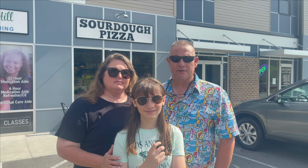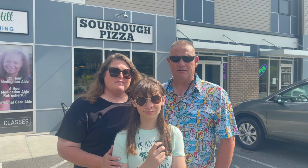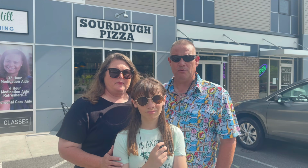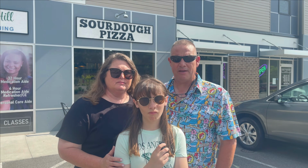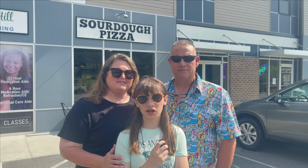We're standing in front of Sourdough Pizza Company. We've been wanting to try this pizza out. They make this pizza with sourdough. It's not like your traditional pizza, so we wanted to come try it. So we finally made it today. Let's go inside and see what all they had to offer. Let's go check this place out.